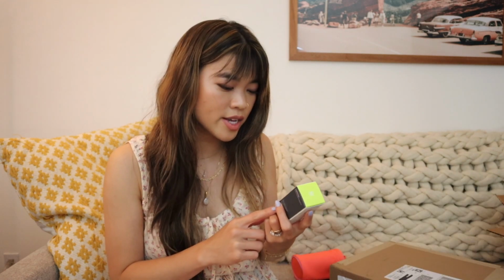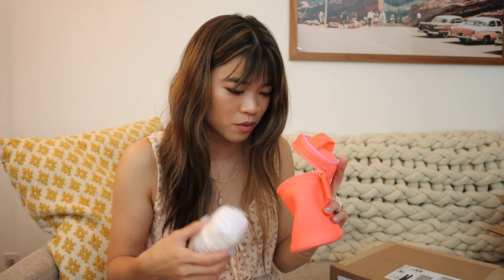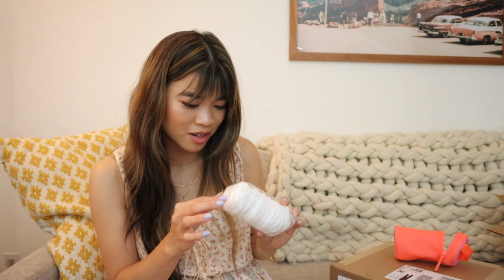Also in the box is their Virgin Marula Luxury Facial Oil. I'm so excited for their skincare. Their skincare makes me really happy. I mean, look at these fun colors. And then I don't know what this is, but this also came in the box. It's like a little bag. Is it for skincare? Oh, wait, that's so fun. Inside of here are cotton pads for your micellar water. That's just like a fun little packaging thing.